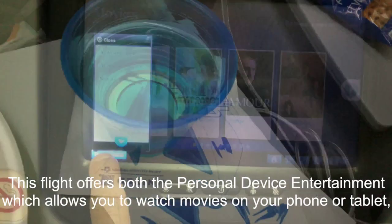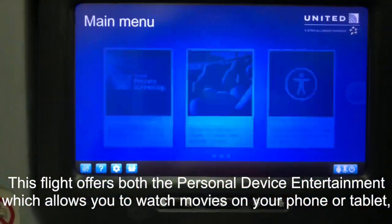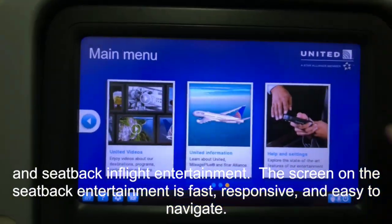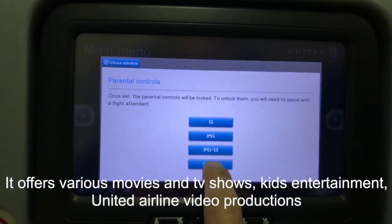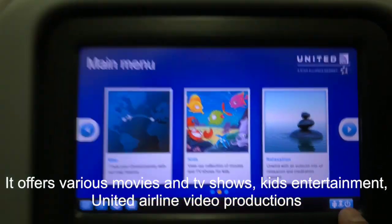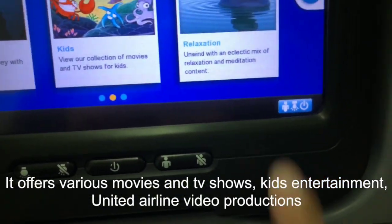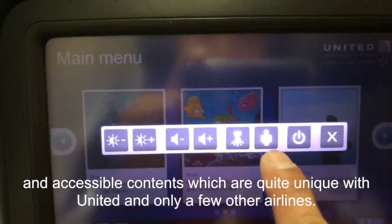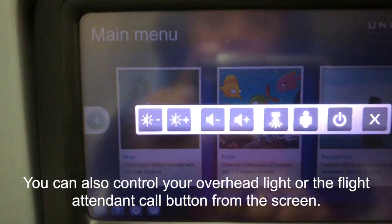This flight offers both the personal device entertainment, which allows you to watch movies on your phone or tablet, and seatback in-flight entertainment. The screen on the seatback entertainment is fast, responsive, and easy to navigate. It offers various movies and TV shows, kids entertainment, United Airlines video productions, and accessible contents which are quite unique with United and only a few other airlines. You can also control your overhead light or the flight attendant call button from the screen.